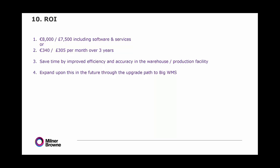We have a second option as well. If you want to finance this, we can look at setting up a finance agreement. Final prices and rates would be subject to your status, but we envisage that the costs would typically be €340 per month, and £305 per month in sterling, over a period of 3 years. Again, this includes all the services that you would need to get the system up and running, and this one does include maintenance for the duration of the finance agreement. So you would have maintenance with this product up until the end of 2020 in that case.